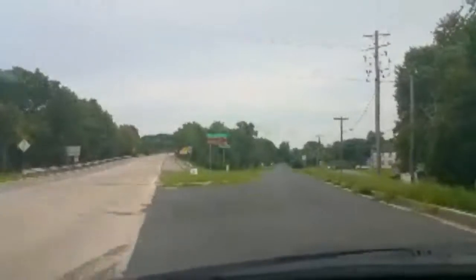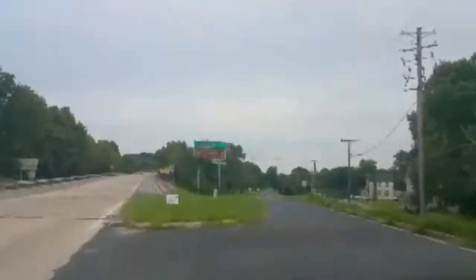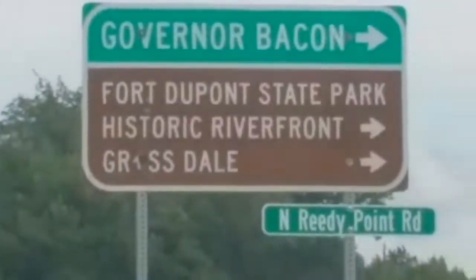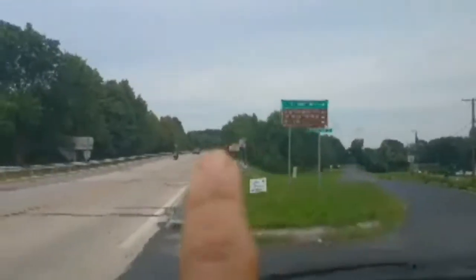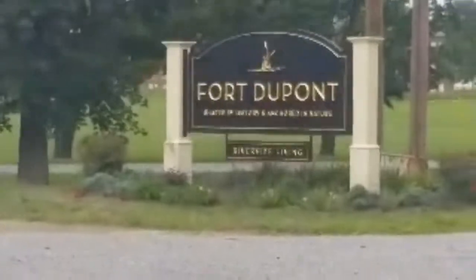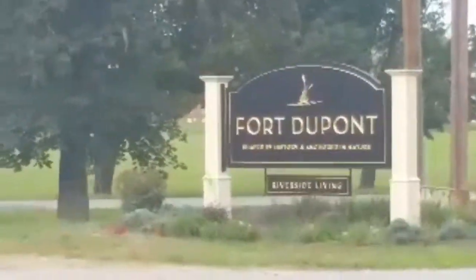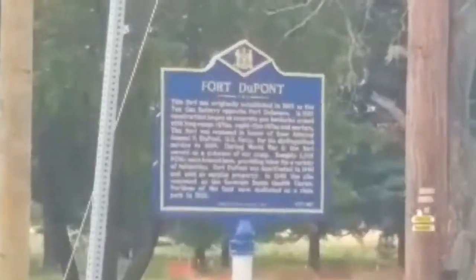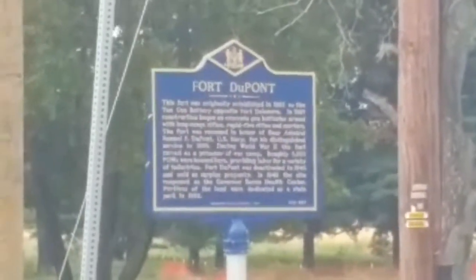It says Fort DuPont, and DuPonts are really the chemical people. It says Fort DuPont's historical riverfront, and the job site is going to lose you guys shortly. Check that out. Look at that big, beautiful view. And the reading on the sign says, "Do not read the sign." Yeah, I actually have to read it through my phone, so you guys can read it for me.